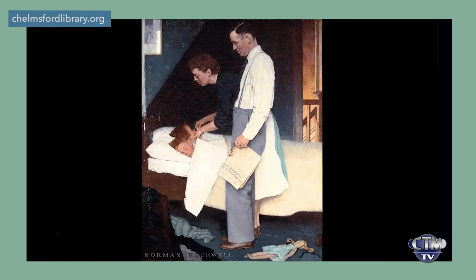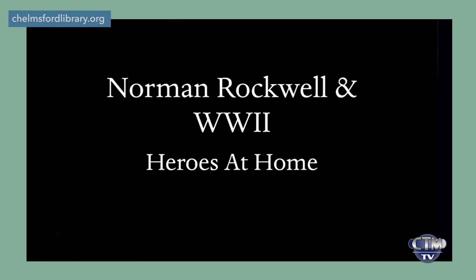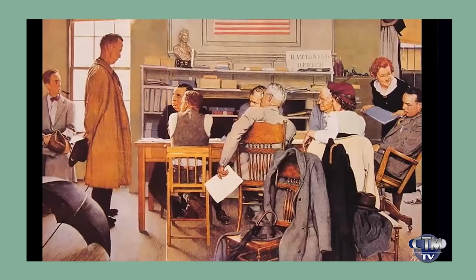Okay, so we've got our four freedoms here. Let's talk about how Norman Rockwell depicts heroes at home. And this is really all he can do because he's not at the battlefield and he's not right there with soldiers. So he has a couple of different ways of doing it. In some ways, he focuses on everyday people and how they're living their lives.